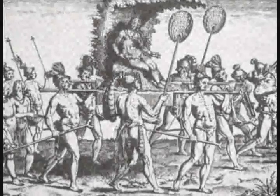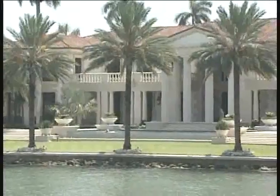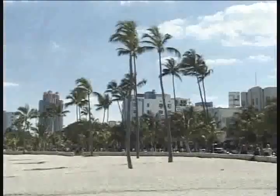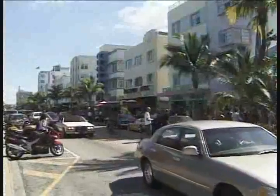Originally inhabited by the little-known Tequesta Indian tribe, Florida was claimed by Spanish explorer Ponce de Leon in 1513. The region was officially handed over to the U.S. in 1821. Miami enjoyed a brief stretch as the playground for the rich and famous during the 1950s, which aided in the development of its signature Art Deco architecture that still populates the area.